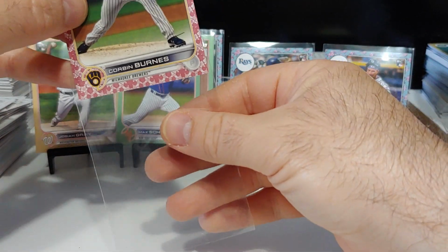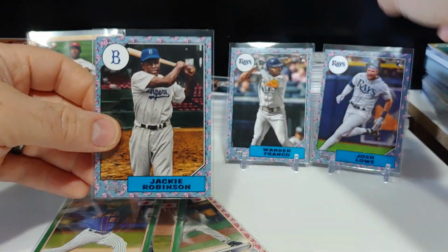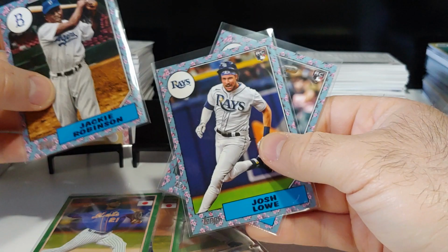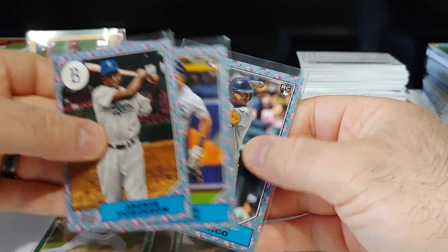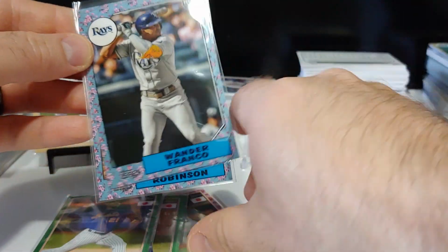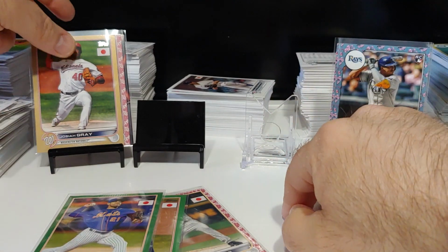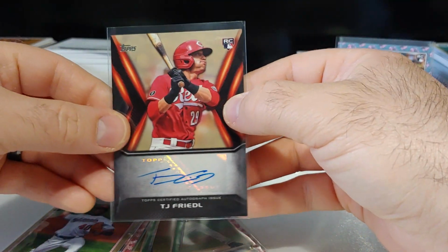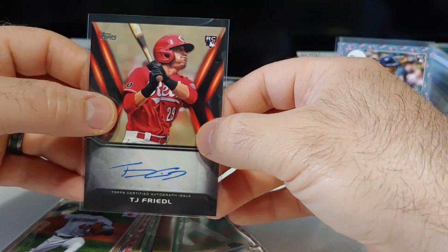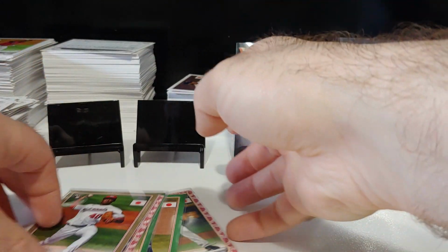All right, so we got three cherry trees. We did very nice. We got a nice Jackie Robinson, which I don't have. We got a Josh Lowe rookie card, and we got Wander. That's a huge one right there. So very nice. That was definitely the hit of the box right there. Autograph, we did get a parallel auto. This is number 13 out of 25. Just not the guy I wanted to see. TJ, I just have tons of him, but I'll take it.